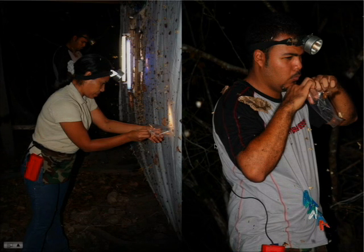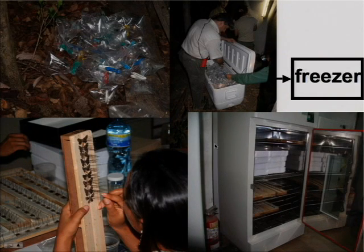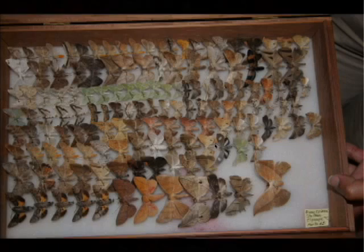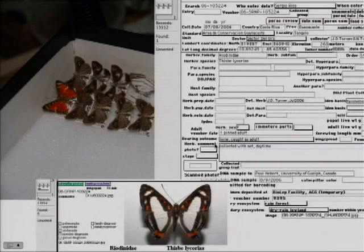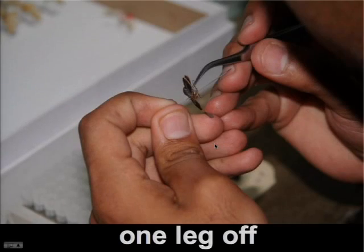What Sergio's doing is blowing up a plastic bag to put a moth in it. It gets a clothespin on it, goes in the freezer, comes out of the freezer, gets put on a spreading board, goes into an oven, is dried, comes out looking like this, butterflies and moths on pins. Each one of them gets its own individual license plate, a voucher code that goes with it. They photograph it, they build a record and a database for it. That all goes on the web, of course.